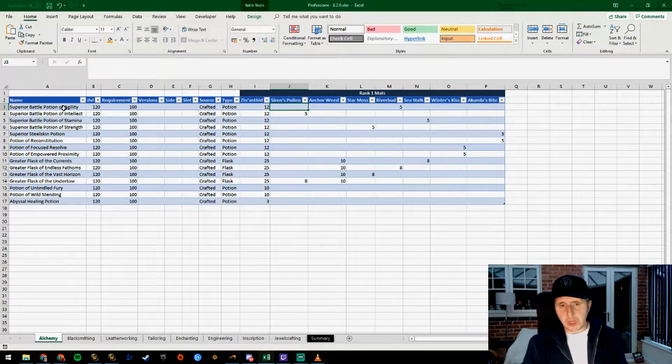Now, what we've got is the new potions, the new utility potions, and then some of the flasks as well.